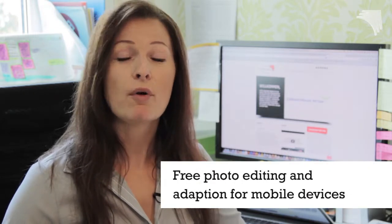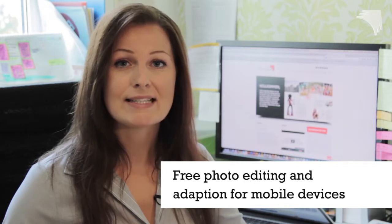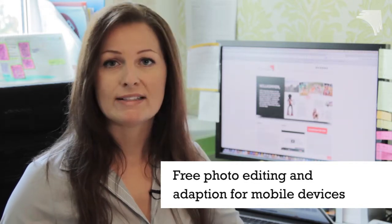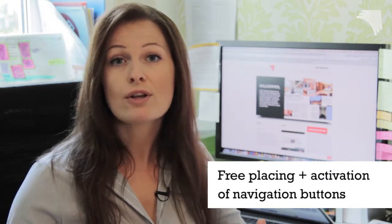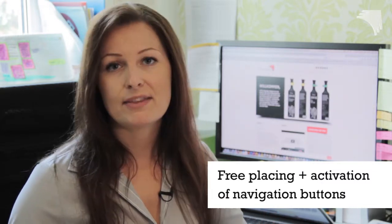In addition to that, I don't charge anything extra for photo editing service, as well as adapting the photos for mobile device usage. And also I don't charge anything extra for placing and technically activating navigation buttons, so your readers always know where they are in the app and they don't get lost. So make sure to get your slice of the big app cake and generate new profit with new advertising possibilities.